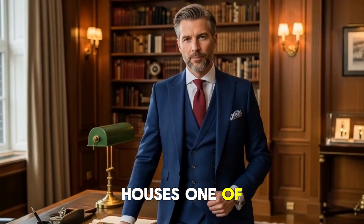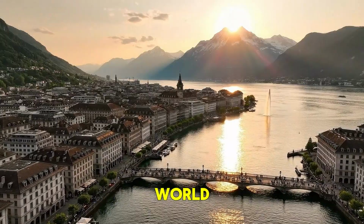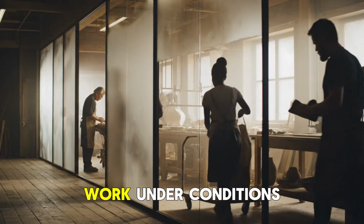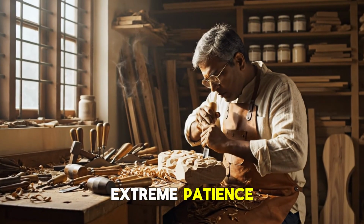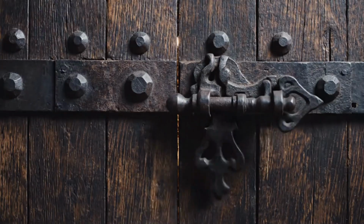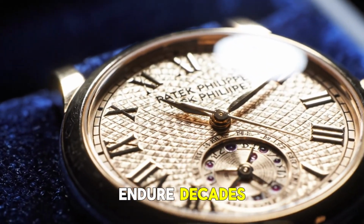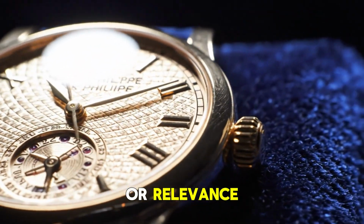Geneva houses one of the most discreet and sophisticated industrial processes in the contemporary world. In workshops shielded from direct light and external movement, craftsmen and engineers work under conditions that demand years of training, extreme patience and technical mastery transmitted through generations. The result of this method is not a product for immediate consumption, but a mechanical instrument designed to endure decades, eventually centuries, without losing precision or relevance.